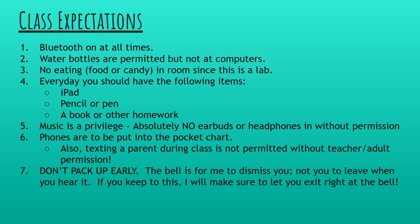Each day when you come in, you should have your iPad with you. It should be charged. We will need your iPad every single day when we are working. So you need to make sure that you are maintaining a charge that will last until the end of our class period. Bring with you something to write with. I don't care if it's a pencil or pen, but that way then you have something when we do other sketching items.